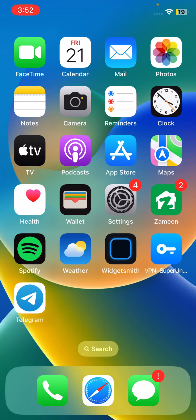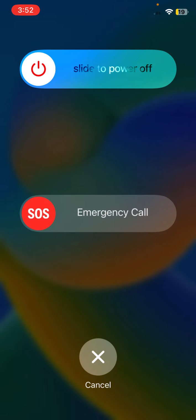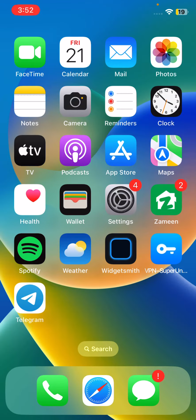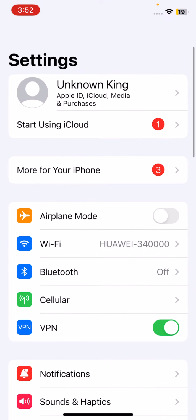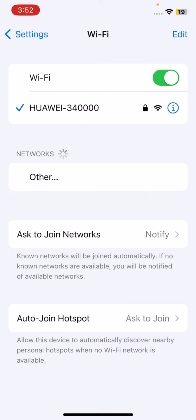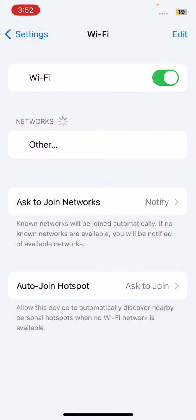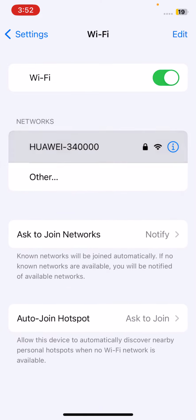So to restart your iPhone, tap on the power button and volume up at the same time. Drag the slider to the right, then open the lock screen. The next solution is to forget the Wi-Fi network and rejoin. For this, open Settings, tap on Wi-Fi, tap on the i in the right corner, then tap on forget this network and rejoin again.